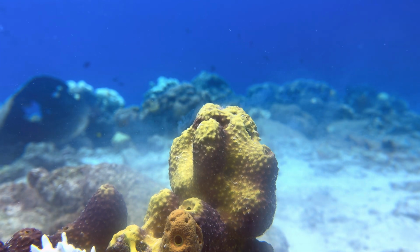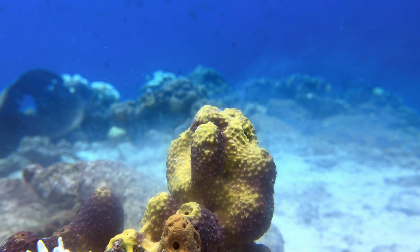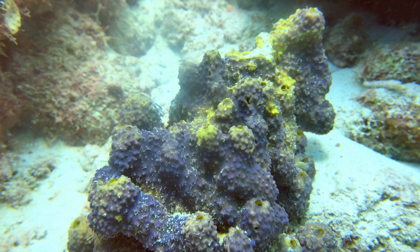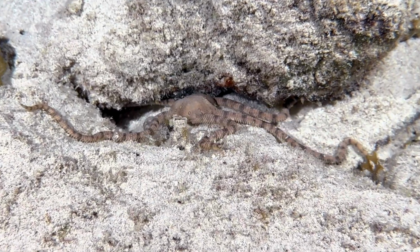We have multiple clips and pictures of this event up and down the reef. It was truly an amazing scene to witness. I also got lucky on this one as well.